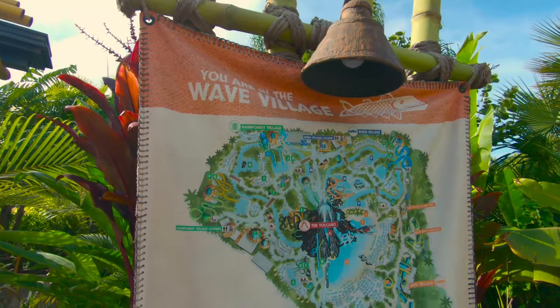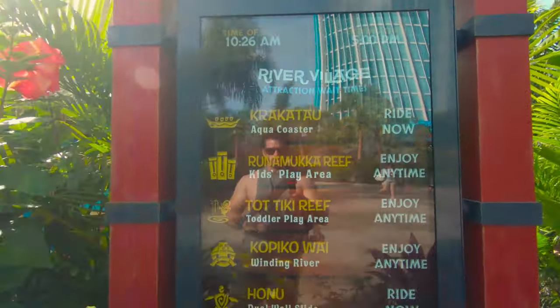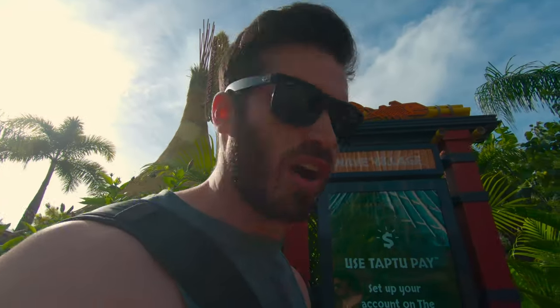So here is the map of the water park, and here is the wait time board. As you can see, the majority of the rides are at right now, which means we don't even have to reserve a spot on it. We can just go right on it.